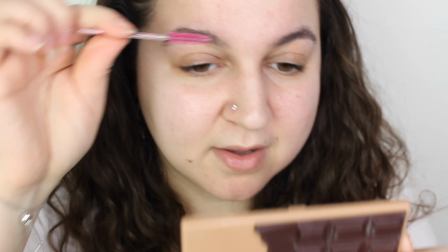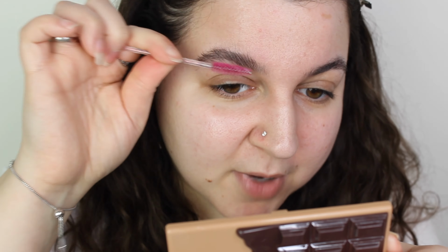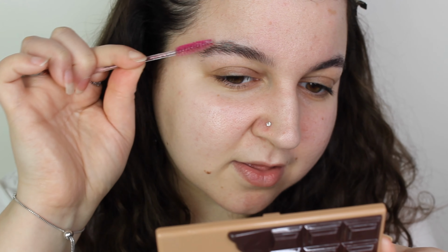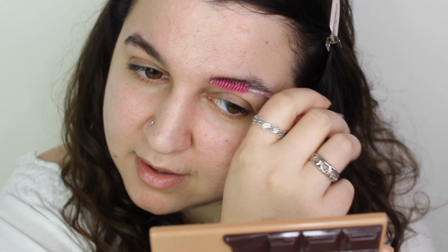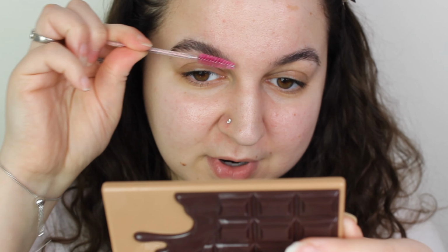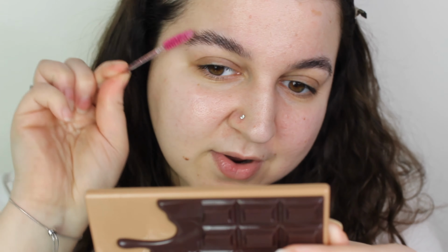My hair is stuck to me. I do push them up, and then it helps me to do the shape, and then I will fill them in. I'm hoping I'm not putting too much product in, because you know it will go crazy.